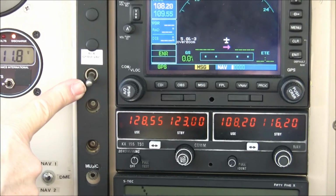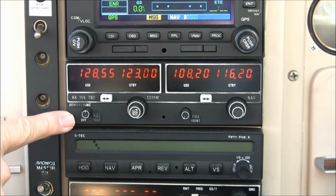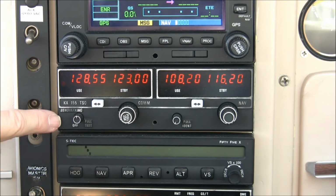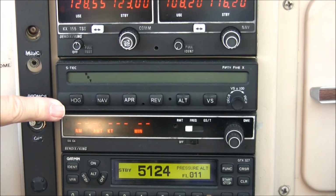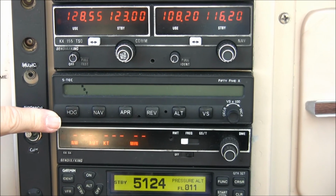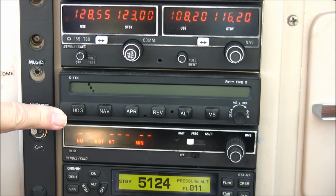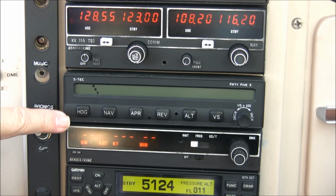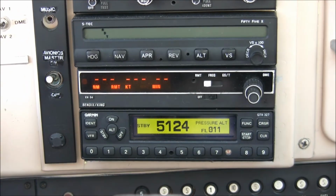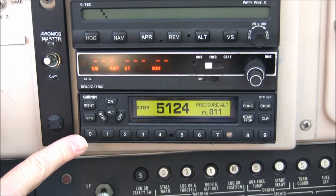Beside this, we have your switch for your standby gyro pressure system. And below the 530, we have a King KX155 Navcom. And this is a digital flip-flop system. Below this, we have the S-TEC 55X autopilot, which is a new digital autopilot. It has altitude hold. It'll follow the GPS. It has vertical speed and a lot of different features. This is one of the new generation S-TEC autopilots. Below this, we have a King KN64 digital DME. And then at the bottom, we have a Garmin 327 new generation digital transponder.